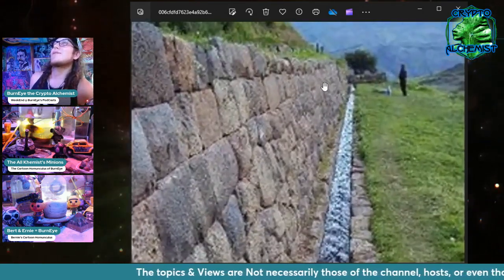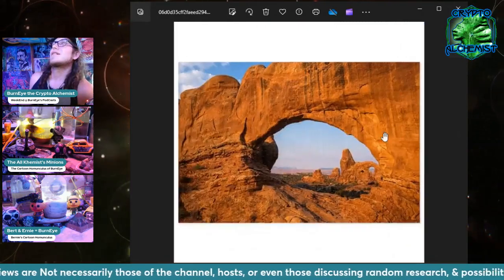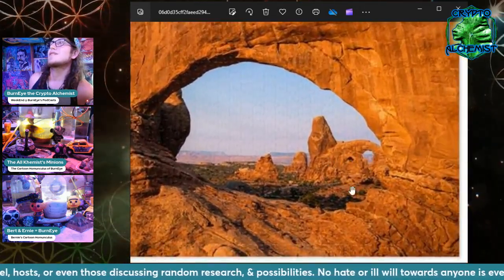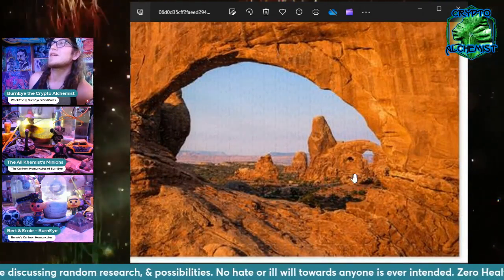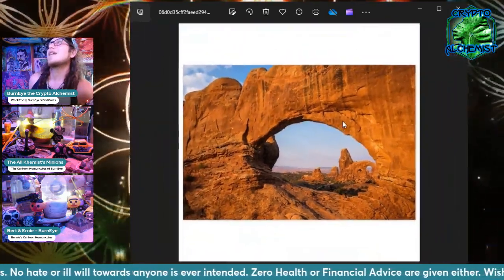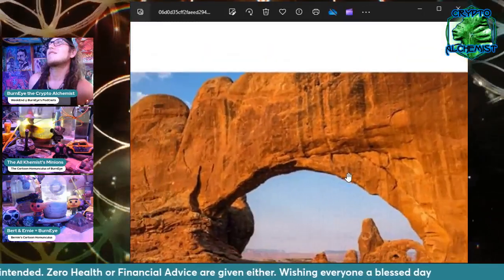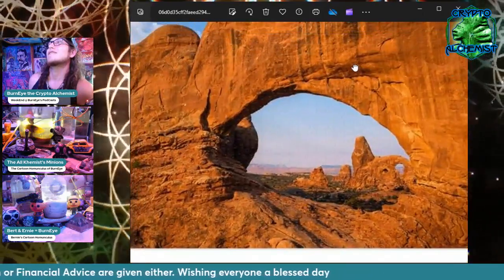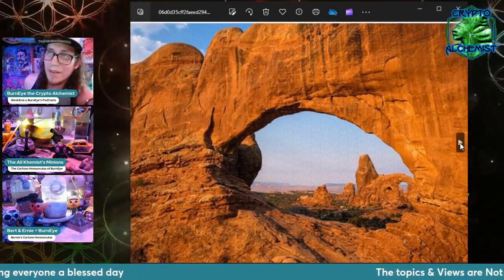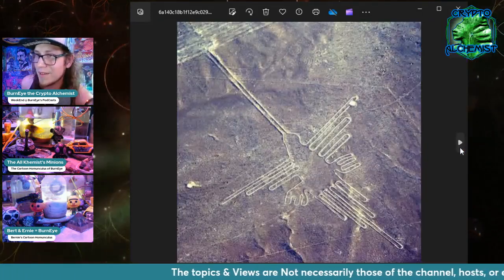Here we have some of the waterways in the Andes. Another giant arches, perfect arches. And like, look at this, perfect terraces, perfect parallel blockage going there. And I just don't see how nature could erode like that. It doesn't make sense. What makes more sense is them being leftovers of a previous civilization.